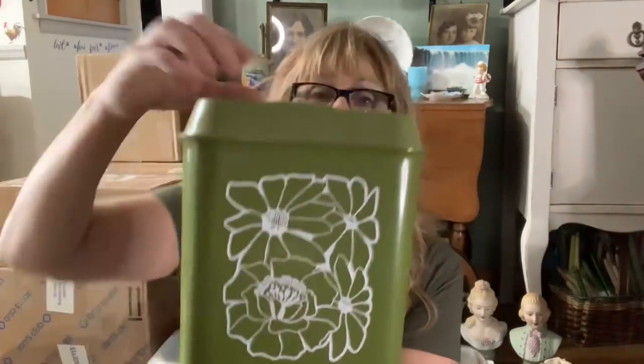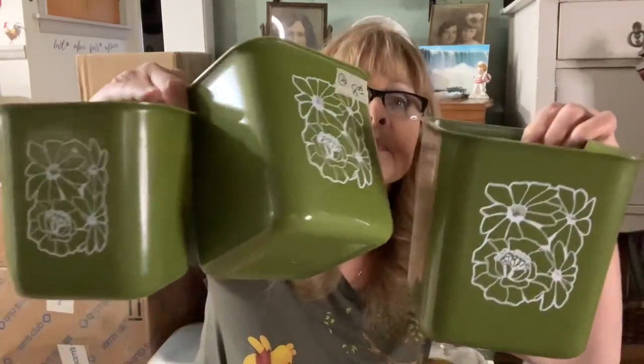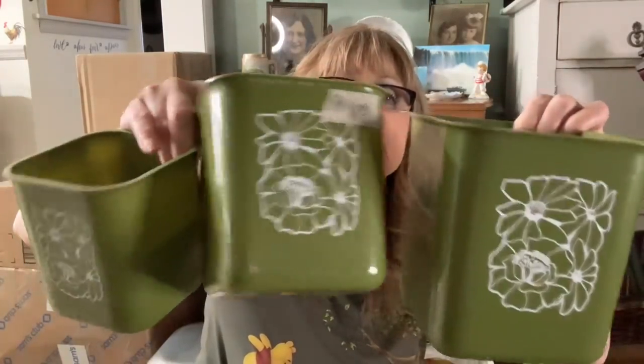I got this awesome set of 1970s canisters. They are in excellent condition. They are all in here. They stack very nicely. So there's the second size. Yes, $8.